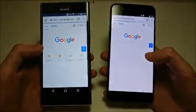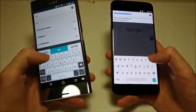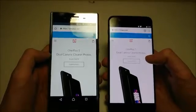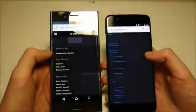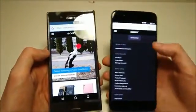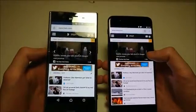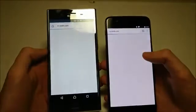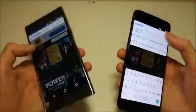Alright, Chrome next. So cleared out the web history on both. We're going to go to OnePlus first. OnePlus.net. Okay, so advantage here for Sony. Sony next. Sony. MSN. Slight advantage for Sony. IMDb. Wow, very, very close. Maybe slight advantage for OnePlus.